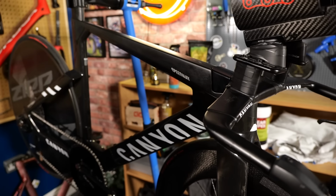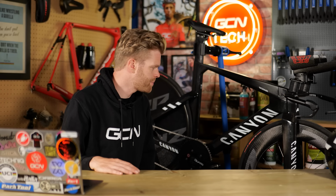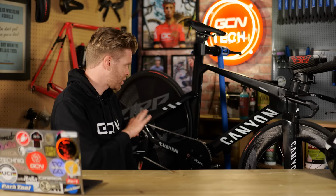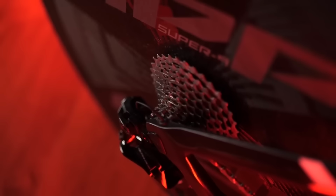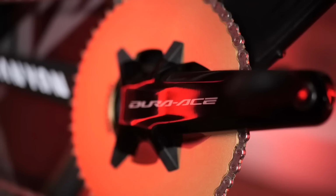I've got the bike behind me, which is the beautiful Canyon Speedmax UCI version. Now, I've done a bike check video on this, so I'm not going to go into all the details of it again. There are a couple of little things I'm going to show you though.